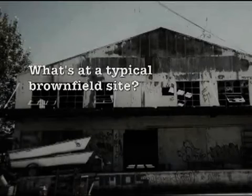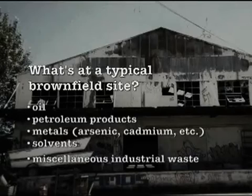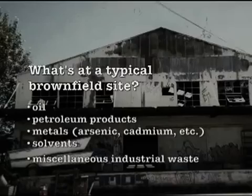It can be anything, quite commonly oil or petroleum products, but also metals, arsenic, cadmium, things like that, or solvents, anything that's been used in a commercial, industrial, or even just a residential setting.